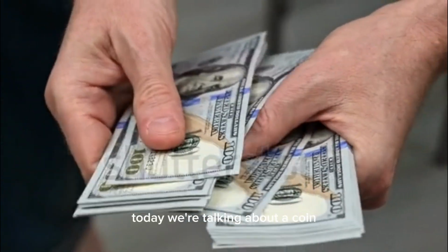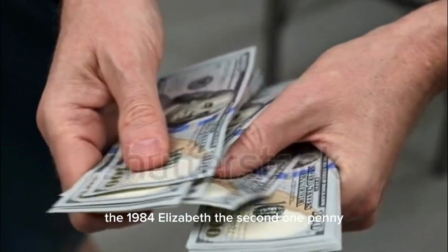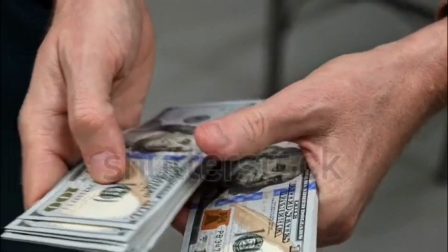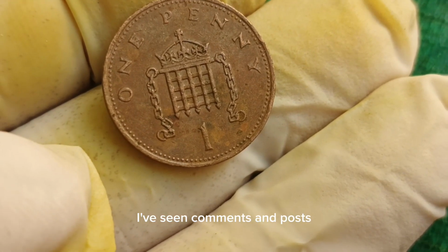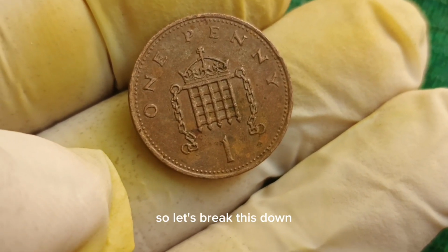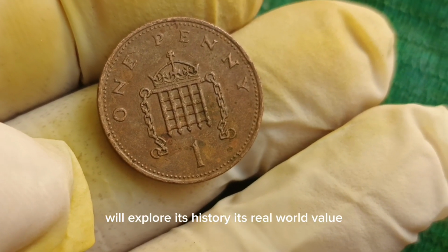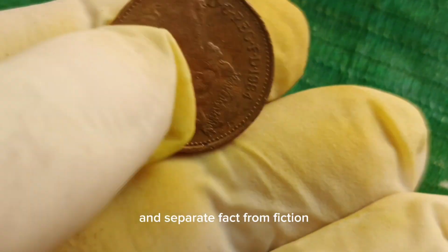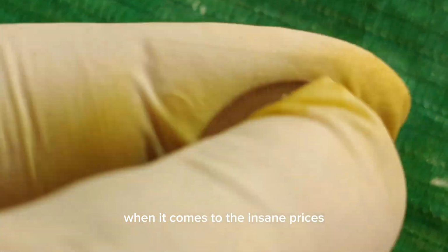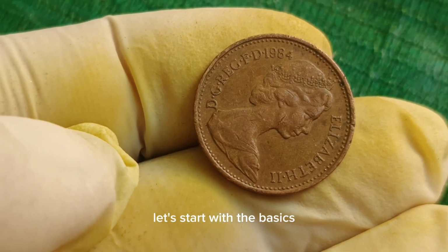Today we're talking about a coin that sparked a lot of curiosity, the 1984 Elizabeth II 1 penny. I've seen comments and posts claiming this coin is worth millions of dollars, so let's break this down. We'll explore its history, its real-world value, and separate fact from fiction when it comes to the insane prices people are talking about. Let's start with the basics.